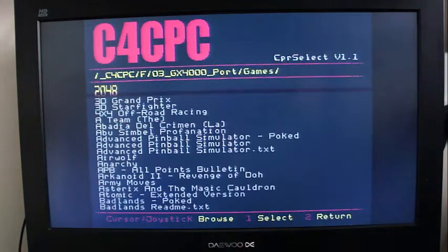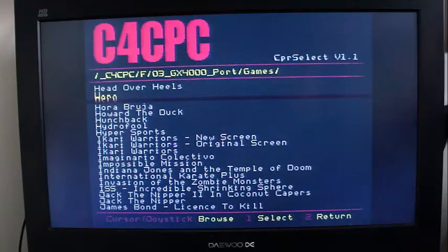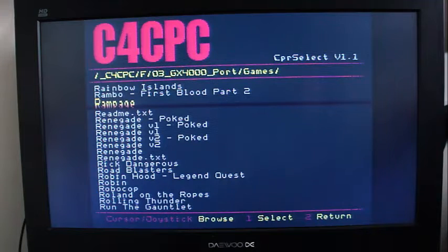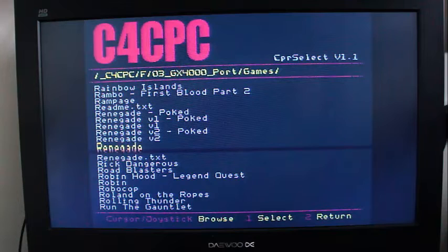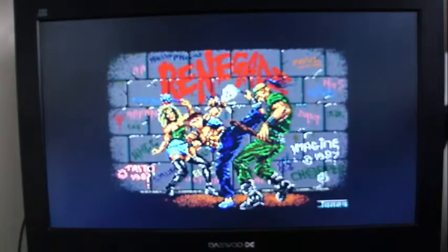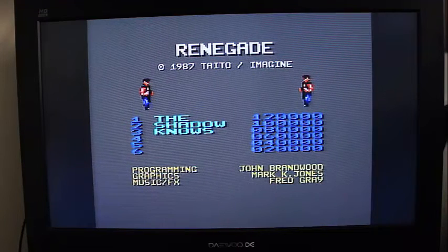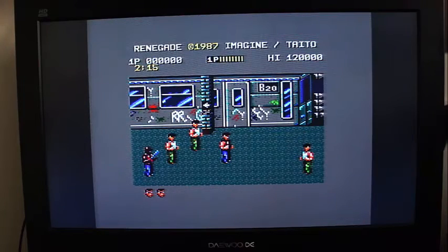Hey, games. What about Renegade? I'm sure that was a game that required keys, so I don't know how that would actually work. Let's see if it's on there first. Renegade, right, there seems to be different versions, so let's just go for this. No idea how this will work. Oh, there we go. Right, none of the buttons work, so is it pause? You know what? Here we go.